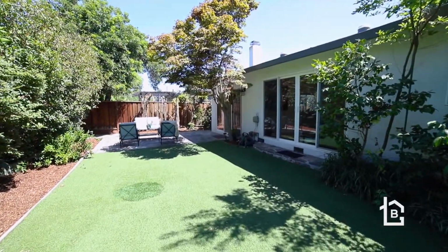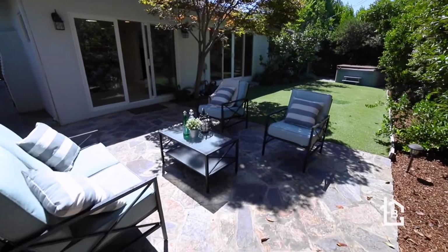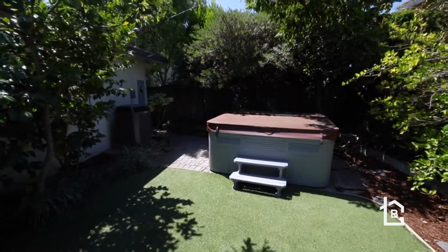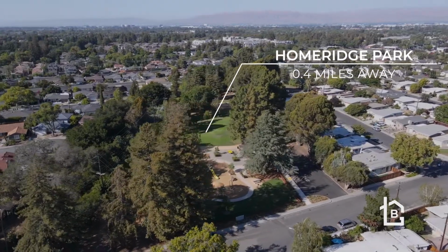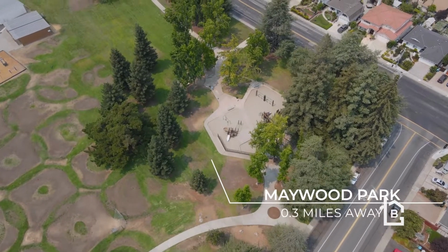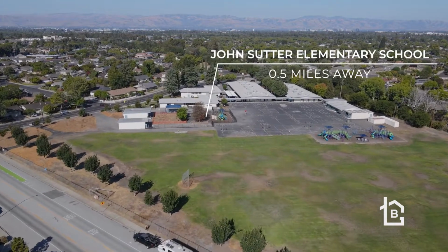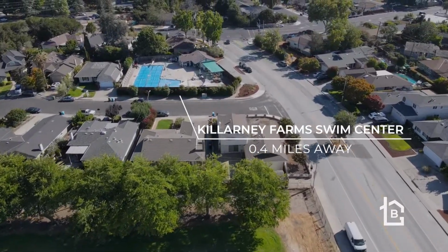The landscape backyard is complete with spa, artificial turf, and flagstone patio. Other features include finished garage with built-in shelving and epoxy floor, dual pane windows, central heat and AC, raised panel doors, and an upgraded 200 amp service, as well as copper plumbing, and a newer roof that was installed just in 2018.